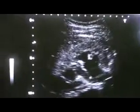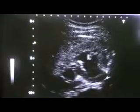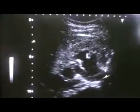Sorry, now this is the pelvis of the kidney, and this is the proximal ureter. Proximal ureter measures 8.8, up to 7 is normal, so this is a dilated proximal ureter. That is on the right side. Now let's see the left kidney.